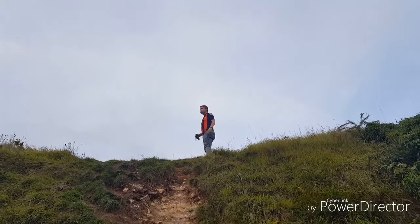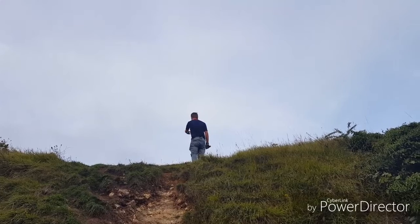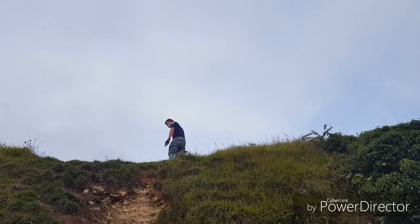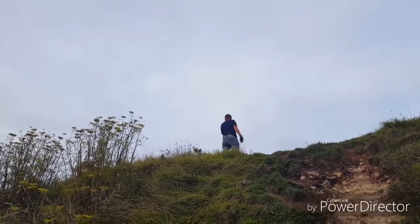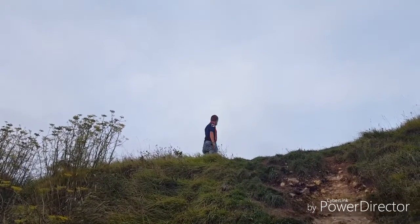It's amazing. And if you look over to your right hand side, you can probably see your car, if you look hard enough. Oh yeah, I can see the car park. Yeah. It's amazing, I can see the castle and everything. I know, yeah, it's a really good view from up there.